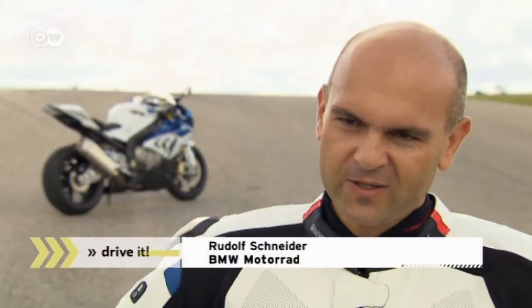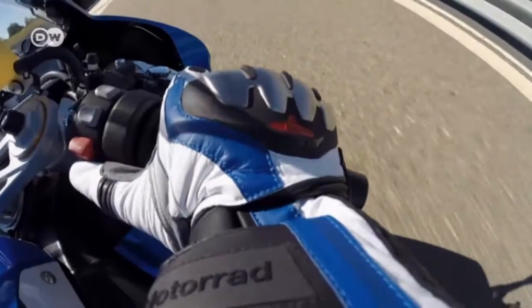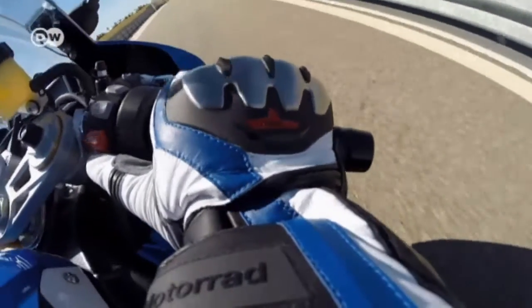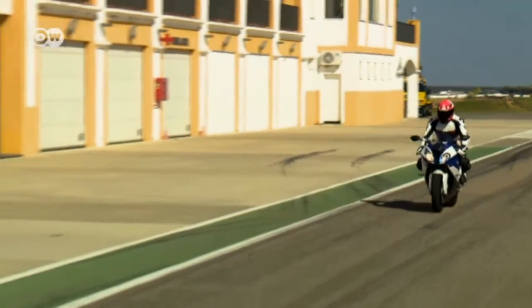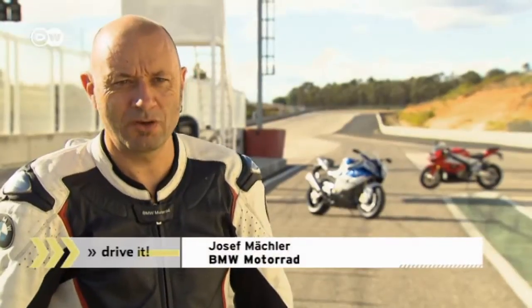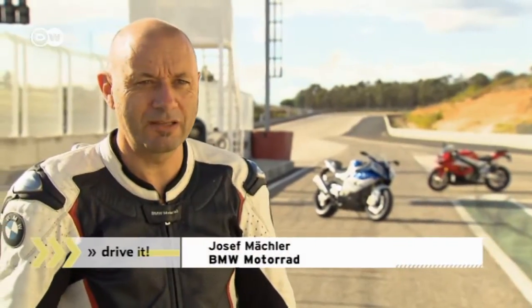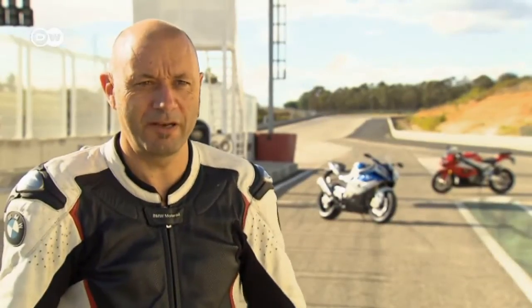Rudolf explains that the pit lane limiter is linked to RPMs. It can be set in the setup menu, depending on the bike's gear ratio when passing through the pit lane. Pressing the start button in first gear, for example, limits the RPMs to 5,500. That equals about 60 kilometers per hour. Josef Mechler adds that BMW Motorrad is offering cruise control for the first time in the super sport segment, as a luxury feature when driving long distances.